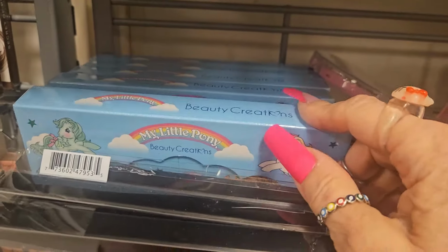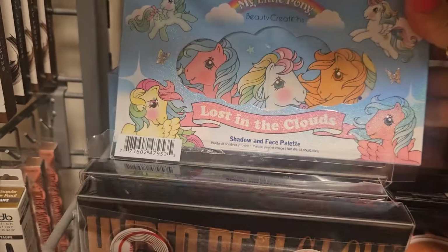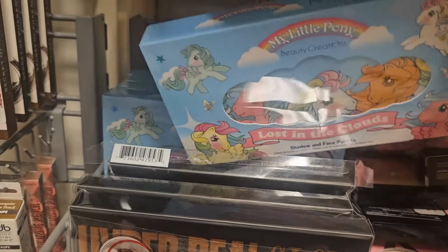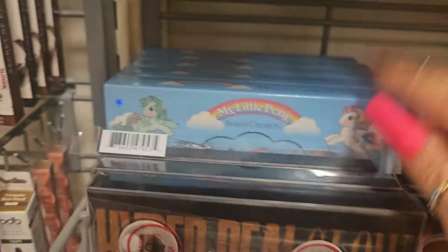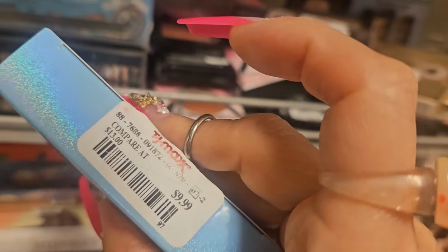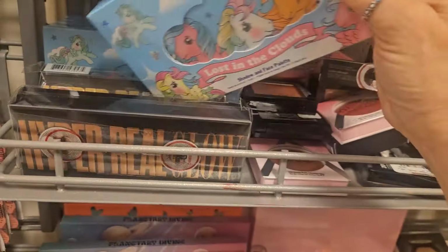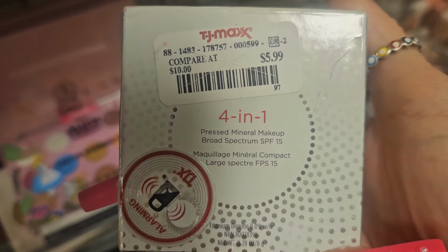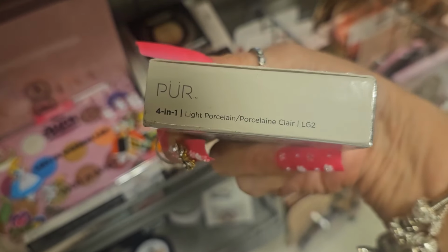$16.99, and they have a whole load of the Beauty Creations My Little Pony palette, which I showed you in a Ross. And yeah, I think it's going for $9, if I'm not mistaken, right? Or $12. $9.99. Yeah, $9.99. This is so pretty. Restock of the Pure Cosmetic 4-in-1 Pressed Mineral Powder for $5.99. This is in light porcelain.